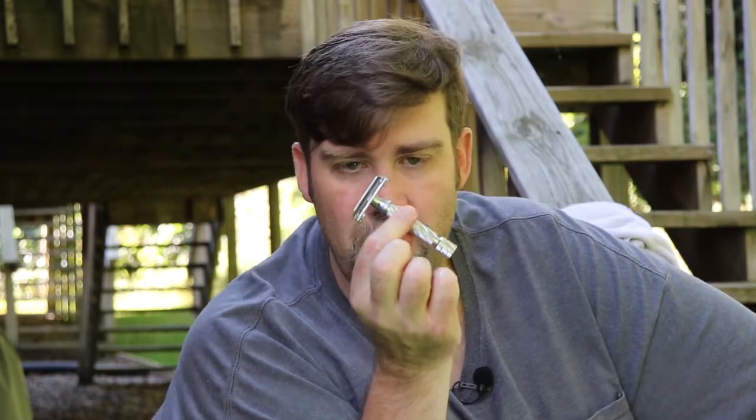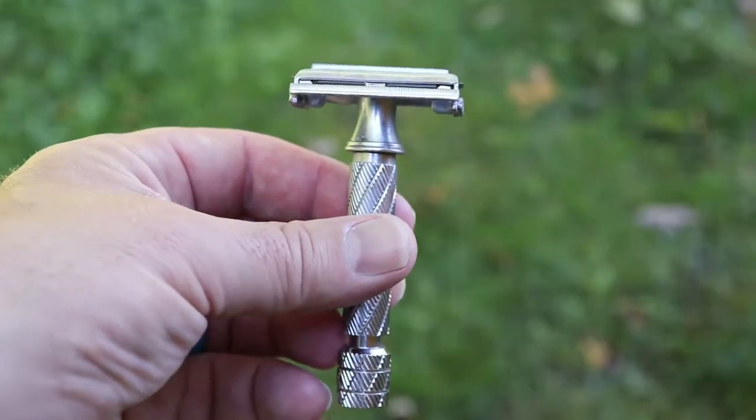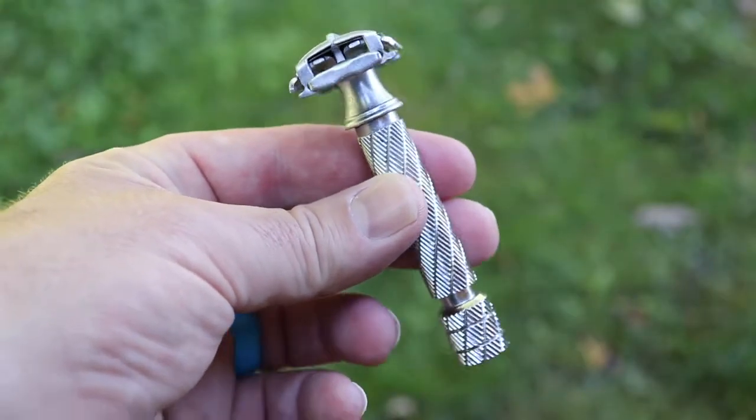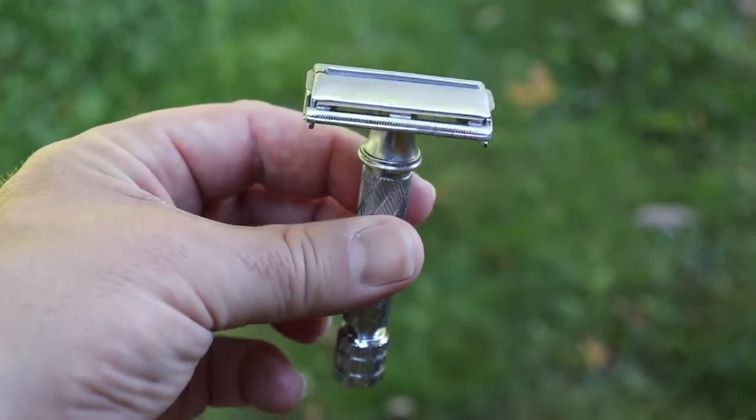And then what else do I have? So then I'll move on to my razor here. My razor is a Parker 87R, and I didn't exactly get it for free. Great razor, by the way. Didn't exactly get it for free, but I did get it on eBay for super cheap.